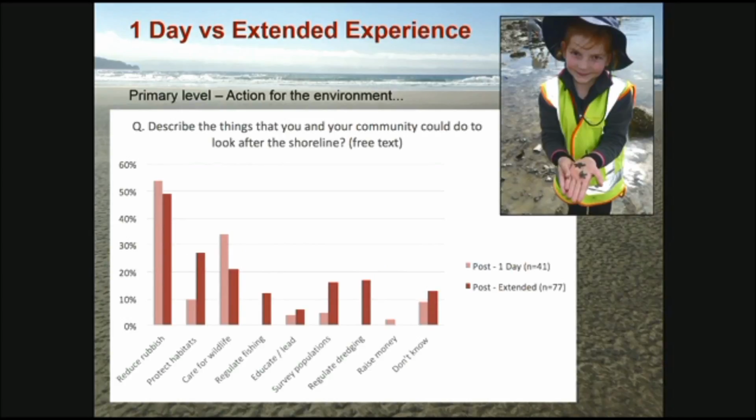Also, we were interested in action for the environment, comparing the post results for the one day and the extended experience. Although reducing rubbish topped both, you can see after the extended experience they were able to give a much wider range of things that they could do to help the environment. Some of them were quite general, protecting habitats, caring for wildlife, but others were more specific: regulate fishing, educate and lead by example, survey populations, regulate dredging.